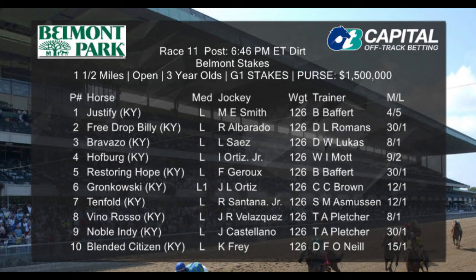Blended Citizen's going to be coming late as well. I'm interested to see what Gronkowski does. He's the long shot. My long shot play in this field is Gronkowski. Again, I'm interested to see. I think the key horse we already talked about is Noble Indy, trying to make Justify work a little bit. And based off some workouts, I'm interested to see where Free Drop Billy and Bravazzo are placed as well.